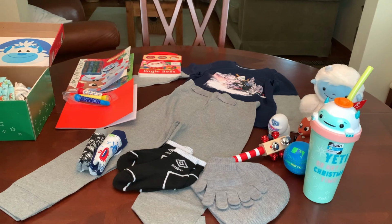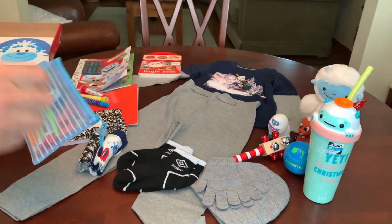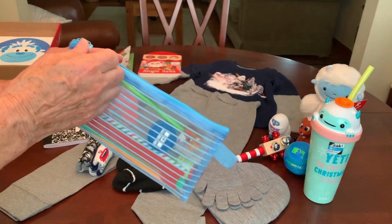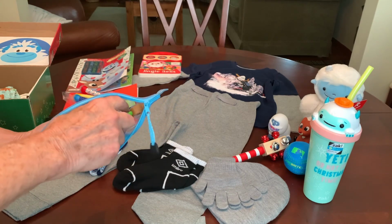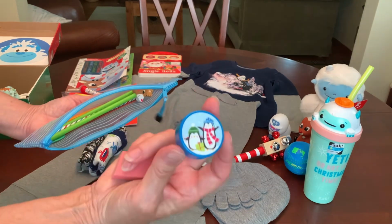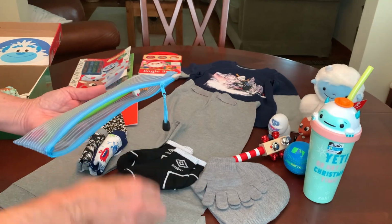I think it's adorable. For school, I gave him one of these half composition notebooks. He has a pencil pouch filled with school supplies. The mesh pencil pouch is from Amazon and was donated by Angie. And inside he has a little pencil sharpener with a couple of penguins on it. I think that was from the Dollar Tree, and a pink eraser.